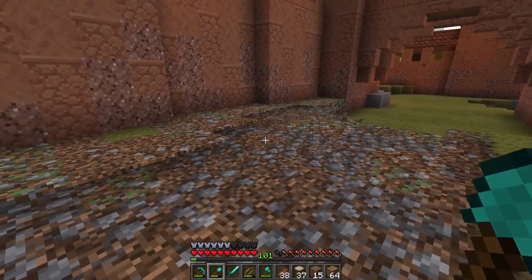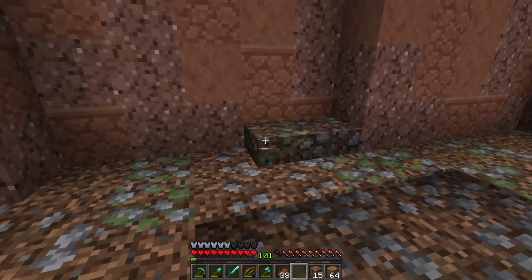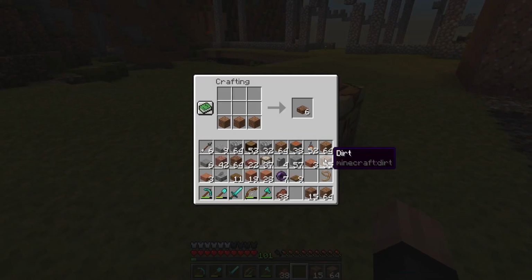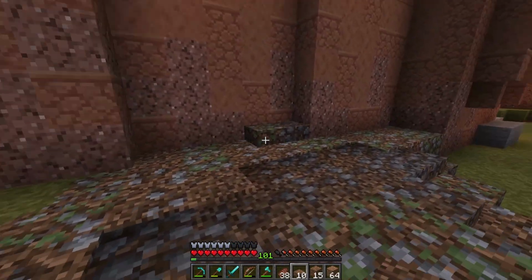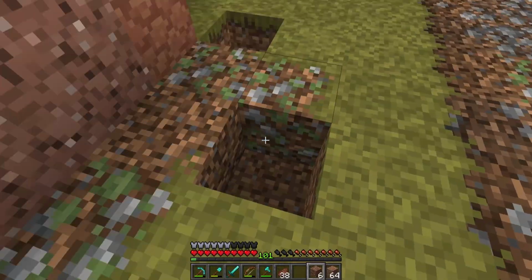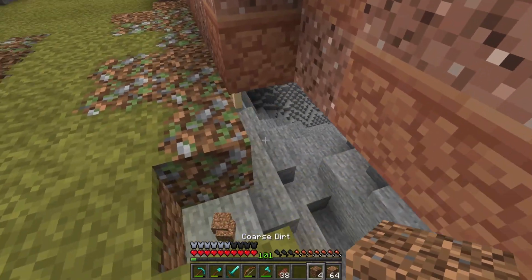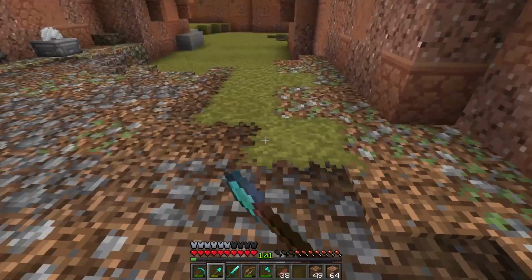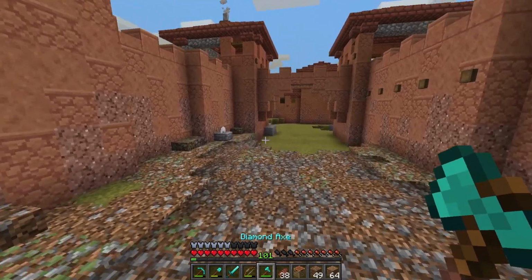And I really like this look because it just gives another layer of depth to the place. And if we really wanted to go crazy with the depth, we could even go in on the corners and add in some coarse dirt slabs. In my texture pack, I replaced petrified oak slabs with coarse dirt, and I gave myself a recipe for the slab. So maybe we might do that from time to time, but I'm not sure. So just kind of going through randomly and digging out little patches of grass to put in some of the coarse dirt. I think that just gives it a little bit more of a natural look and feel. And we'll dig out all of this just like that. And that's our road.